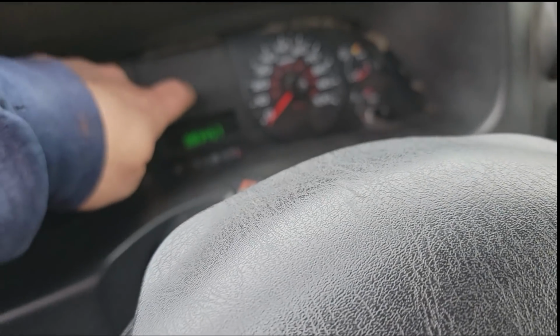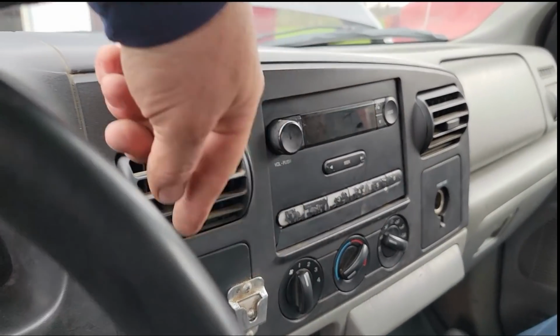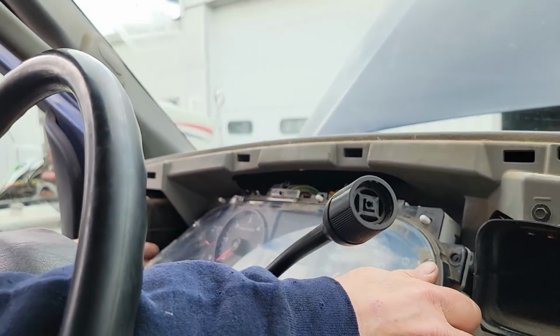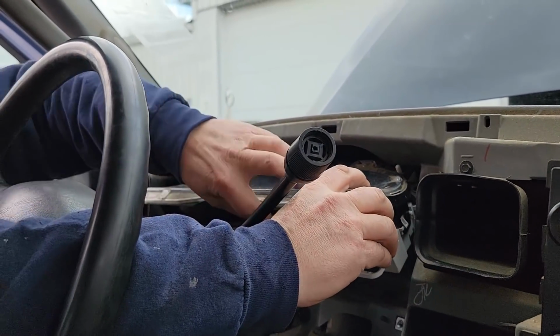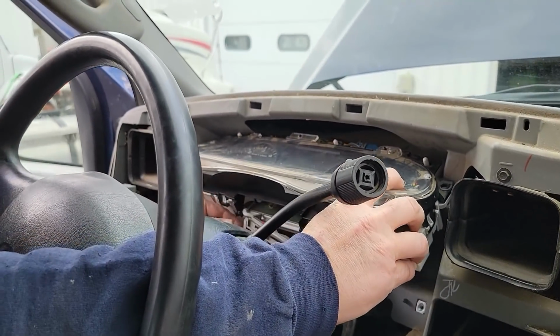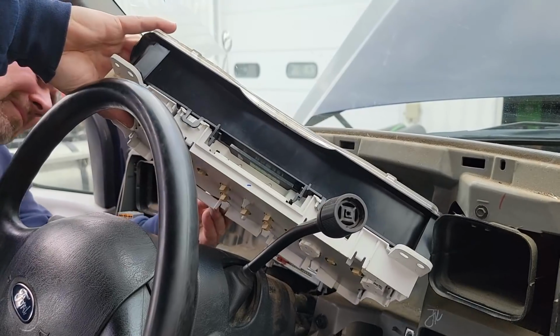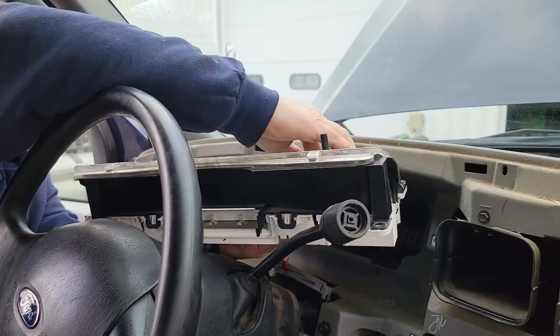Next thing we're going to do is pop this cluster out, and we're going to see if the bulb has been removed, disabled, whatever the case is. So we got to take this trim out all the way across here. Alright, the screws had marks on the tops of them, so we know this cluster's been out. Take the pillar out of here. Screw that up. Two connectors at the top.